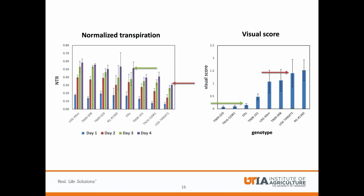We did the same pot study in the greenhouse, where we were able to evaluate recovery. The same way we measured the transpiration rate during soil drying, we measured transpiration rate by weighing the pots during recovery. So these plants received a 4-day extreme deficit stress at 0 transpiration, and then were rewatered for 4 days. Similar results, the line Ellis, represented by the green arrow here, recovered 50% of its transpiration capacity within 4 days of rewatering, while USG 7496 only recovered about 30% of its transpiration capacity. Keeping in mind, transpiration capacity means photosynthetic capacity. Those plants that are recovering their transpiration capacity more quickly are going to be able to produce yields through because they're receiving the water they need for photosynthesis to take place.